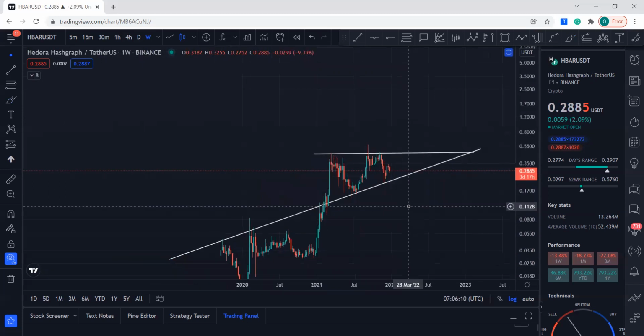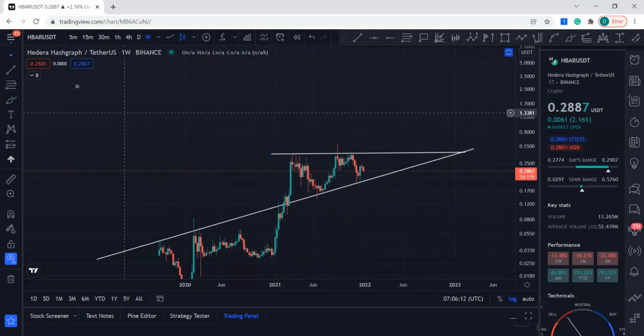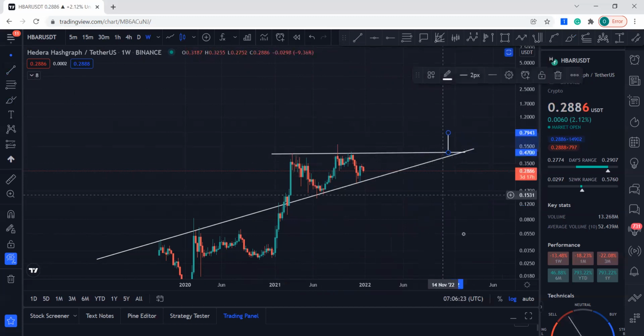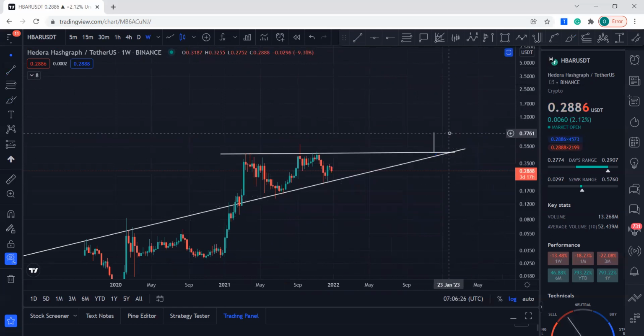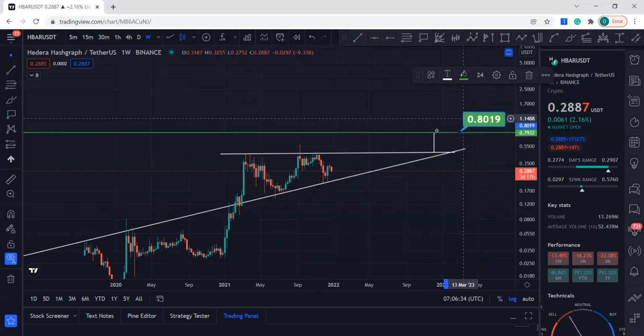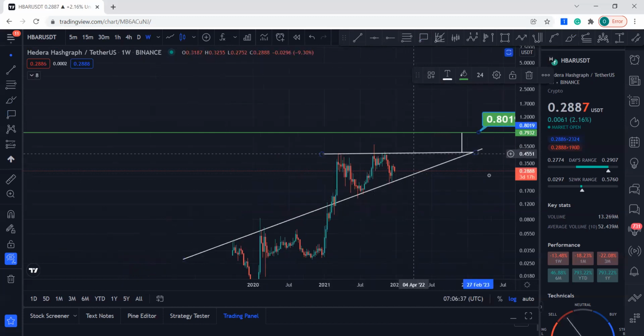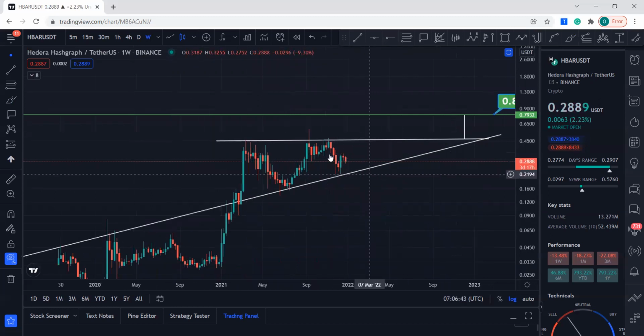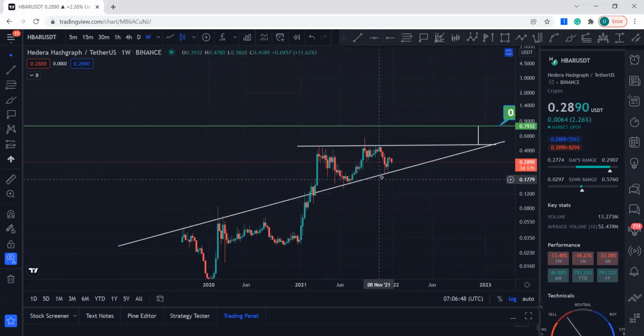Okay, as soon as you see it break this resistance, this is your price target wherever it breaks from. Okay. Excuse me. So look at this. That's your target whenever this resistance gets broken. Okay. So even if it's coming down right now, that's fine because this support is a very strong support for HBAR until and unless it breaks it and comes to the downside.